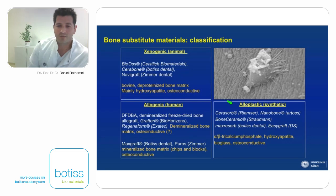And then the last group, the alloplastic material, the synthetic material, with a big advantage: we don't have to inform the patients about the background of the material, about some possible risk of infection transmission, for example. They're mainly based on beta-tricalcium phosphate or hydroxyapatites, and have their own advantages, such as that we can specifically influence the surface, the material itself, depending on the needs or expectations that we have when we use these synthetic materials.